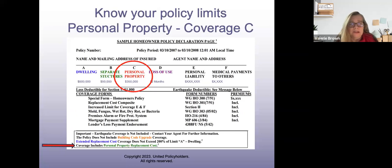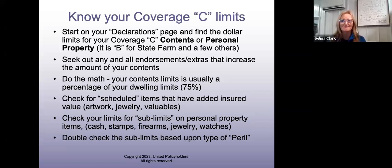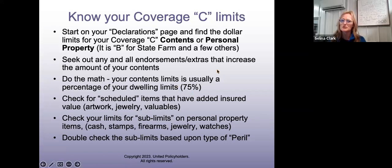Let's go to our next slide. Again, you're starting on your declarations page. You want to find it. Selena, correct me if I'm wrong, but State Farm calls it Coverage B. That is correct, Val. Yes, and I don't know if they're the only carrier that has that. I know we say a few others, but I don't know of anyone besides State Farm who has it as a different coverage. Yeah, I'm not sure.